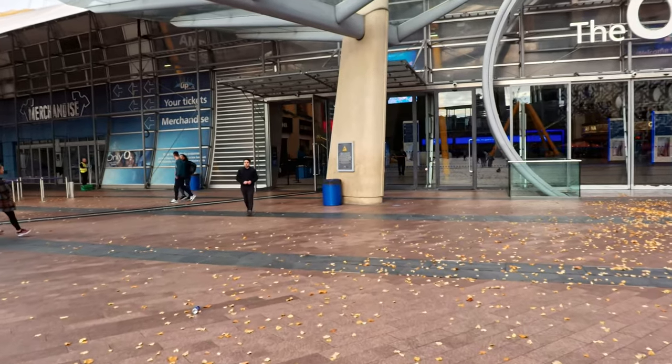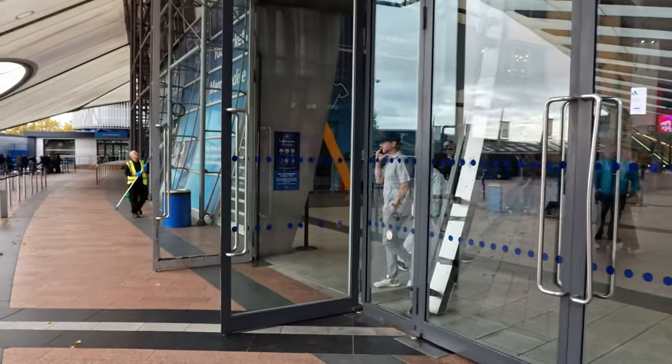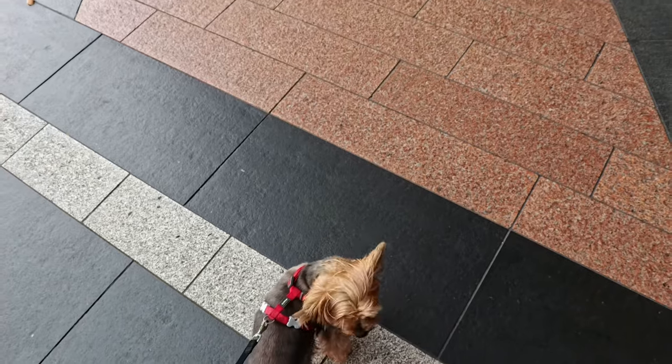I bet you obviously you've got to go through security here. No doggies, you see? No doggies. You're not allowed, Lucy. You're not allowed to go in.